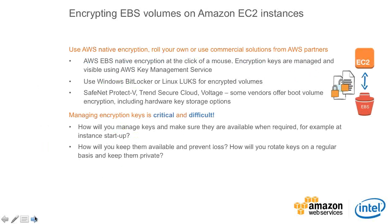Encrypting EBS. EBS was the first service to use Key Management Service. When you create an EBS volume, either through the CLI or through the console, you can tick a box and basically say encrypt this data. It will be AES 256 encrypted. The keys will be managed by KMS.